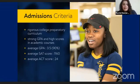On average, we have students that apply with a 3.5 GPA on a 4.0 scale, or roughly about a 90% on a 100-point scale. SAT score is roughly an average of 1160, which are good scores to shoot for. ACT score on average is a 24. These are averages, so we have a lot of students that are well above these numbers and a lot of students that are well below them. I always tell students these are nice things to look for and nice benchmarks to try to hit as you're moving forward in your college process and your academic career in high school.